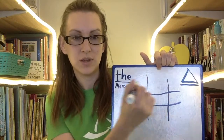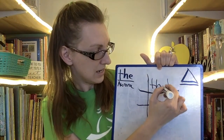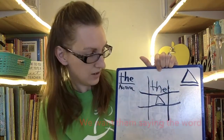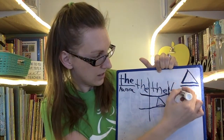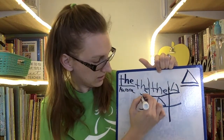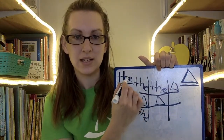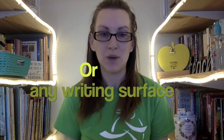You could do whatever you want to, but then you're just going to play regular tic-tac-toe where they are writing and saying the sight word. And maybe if I was playing against her, I would say triangle. And she could write the. And I could write triangle. And she could write the. And I could write triangle. And you're just going to continue playing like you would normally, but using that sight word. And like I said, for that activity, all you need is a marker and your dry erase board. So that is another really fun way to practice sight words.